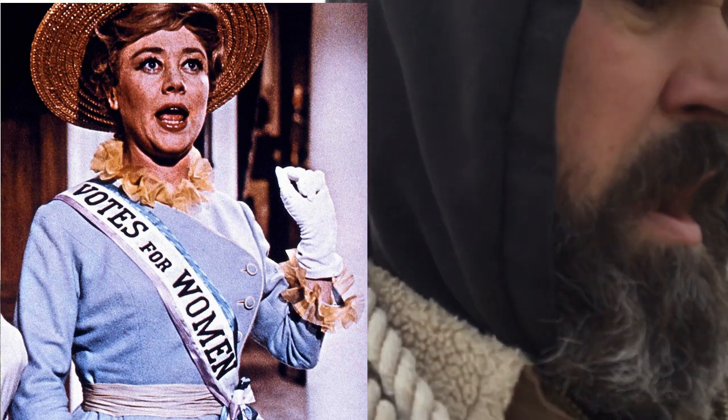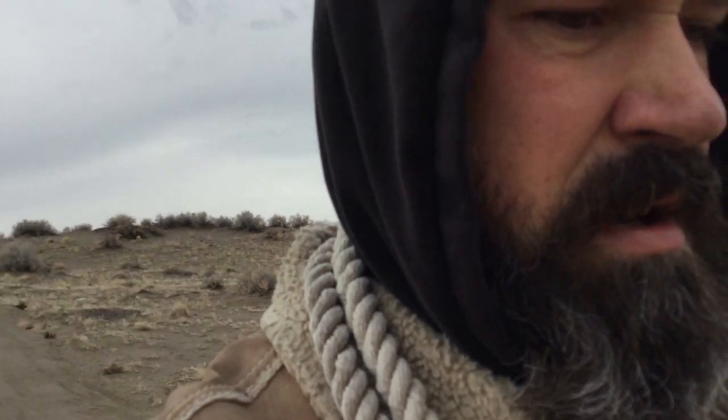I think Wyoming is the coolest when it comes to women's suffrage. But there you go. Women can vote. Women's suffrage. Please understand that women's suffrage doesn't mean that women are suffering, but it means they can vote. Suffrage means the right to vote, so there you go.